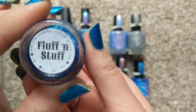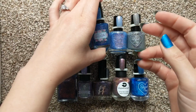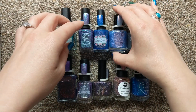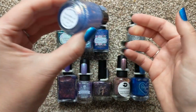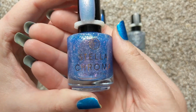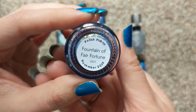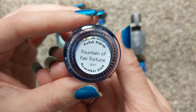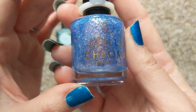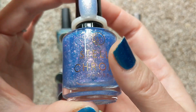And again, this one is Fluff and Stuff by Pretty Beautiful Unlimited. She is also very well known for her kitchen sink polishes, which is a reason why I have a lot of her polishes. So next up, we have one by Stella Chroma. And this one is called Fountain of Fair Fortune from November of 2019. And this one was from the theme of fairy tales.